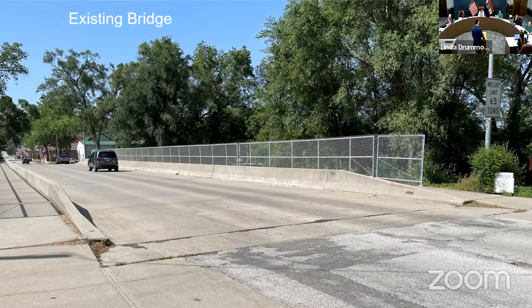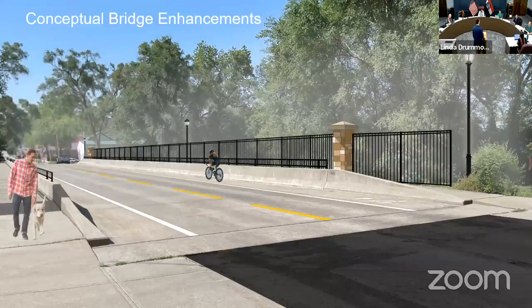This was our conceptual plan that we're planning on implementing here. So updating to a more modern fence and then adding a handrail to the barrier to keep people off of that and from going into traffic. We're also proposing to add some decorative columns that'll really enhance the look of this bridge. And then, like I said previously, we'll be adding lights to the mid spans, just like we have currently in this downtown area.